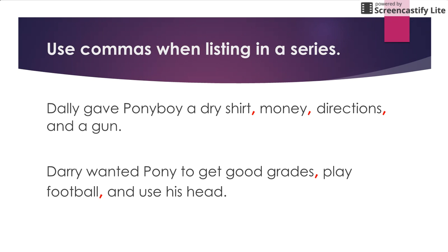Using commas when listing in a series is probably the easiest and most common use of commas that you're going to see. They're easy to identify and definitely something that you should have mastered already. This is just review. Dally gave Ponyboy a dry shirt, money, directions, and a gun. Listing out 4 things: dry shirt, money, directions, and a gun. You're going to separate those 4 things with commas.